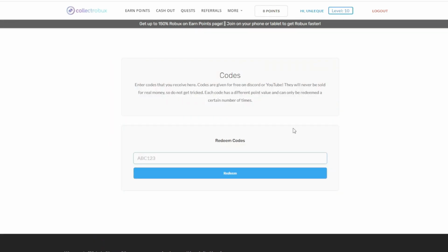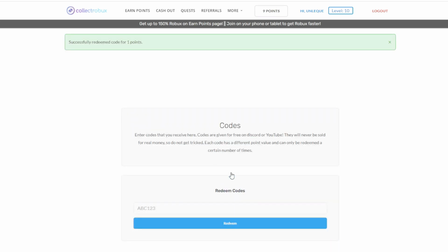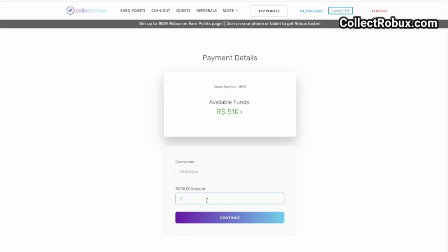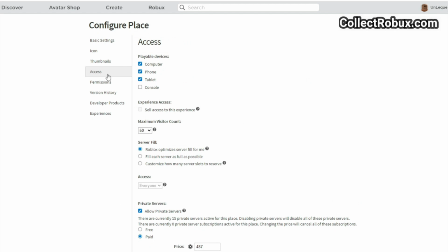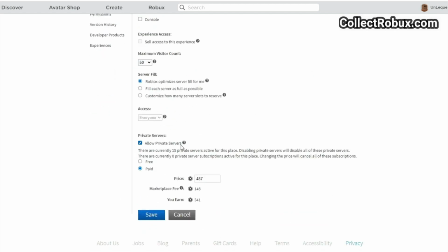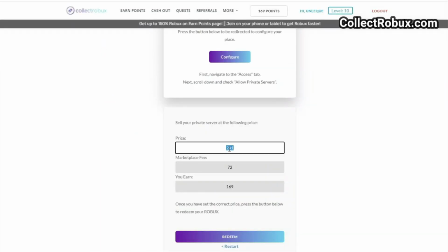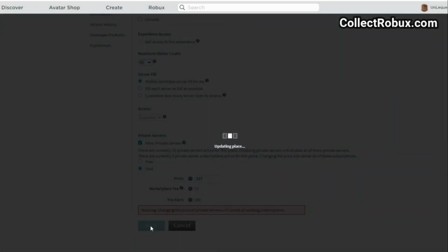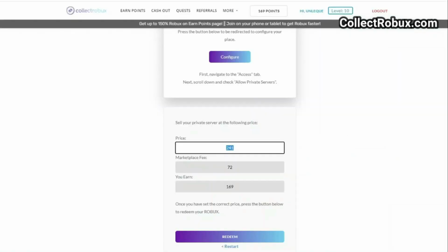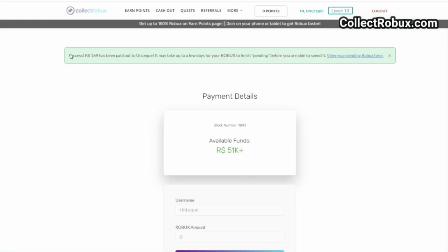Let's use our code now. Finally, let's withdraw the points we earn into our account by quickly converting them to Robux. You can buy the items and game passes we want.